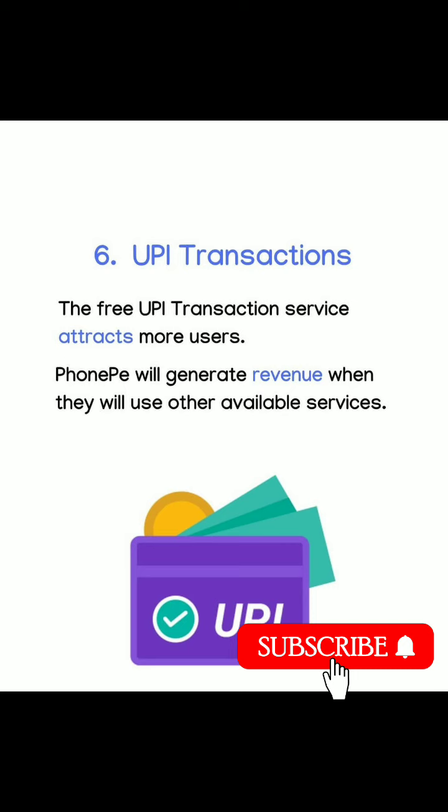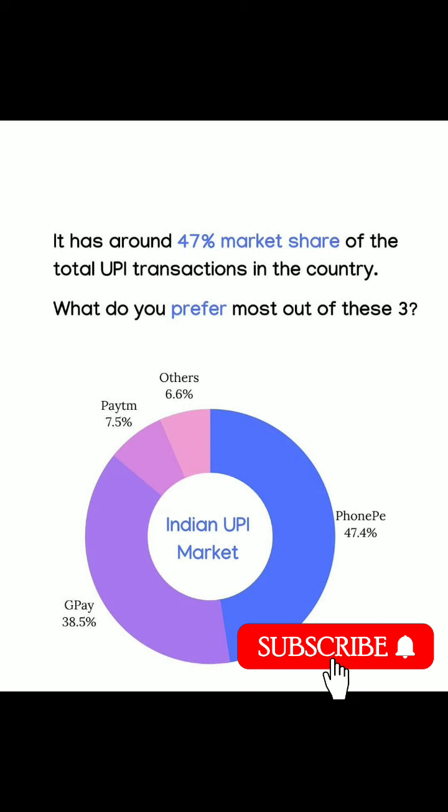Number 6. UPI transaction. The free UPI transaction service attracts more users. PhonePe will generate revenue when they will use other available services. There's around 47% market share of the total UPI transaction in the country.